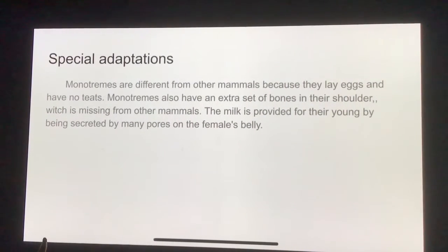Special adaptations. Monotremes are different from other mammals because they lay eggs and have no teats. Monotremes also have an extra set of bones in their shoulder, which is missing from other mammals. The milk for their young is secreted by many pores in the female's belly.